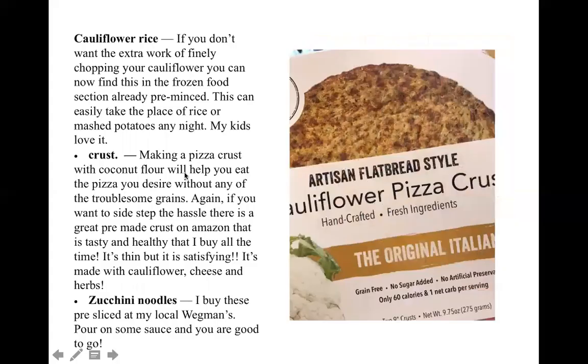Also, don't ever be afraid to swap it out. Cauliflower rice is a great way to swap out the traditional rice at dinner. I'm all about easy peasy. If you don't want the extra work of finely chopping up your cauliflower, you can find this now in the frozen food section, and it's pre-minced. So this can easily take the place of mashed potatoes or rice, and my kids love it, especially if you put a little bit of butter and garlic on it.